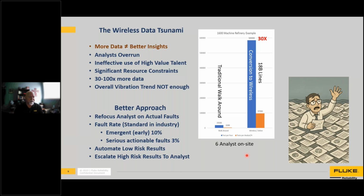So they made the decision to switch over to some wireless sensors. They went out and put wireless sensors on these 1,600 machines. Instead of monthly data, now they're getting daily data on 1,600 machines. So that increased their workload by 30 times. Pretty sure the site is not willing to go out and hire 30 times more analysts to handle that workload. So the analysts were absolutely overwhelmed. Now they're looking at 584,000 machine tests a year. Do the math, that would be 97,000 each.